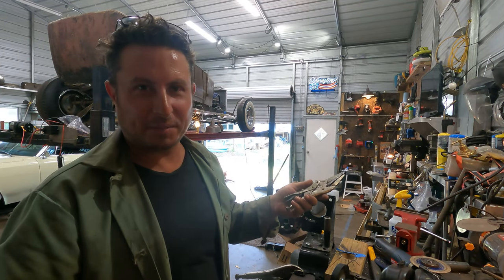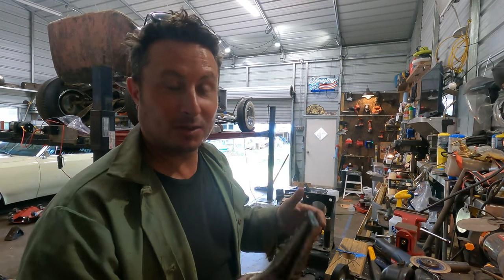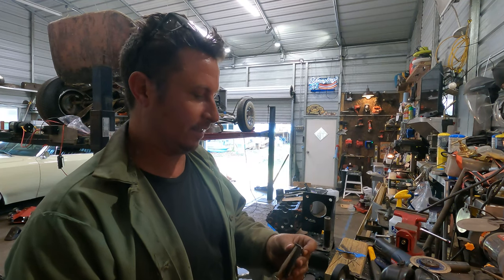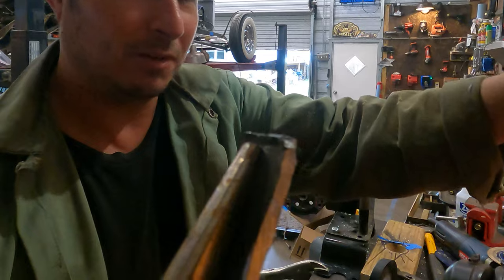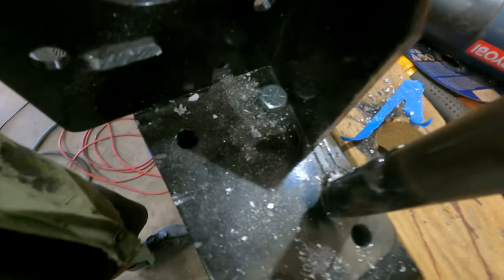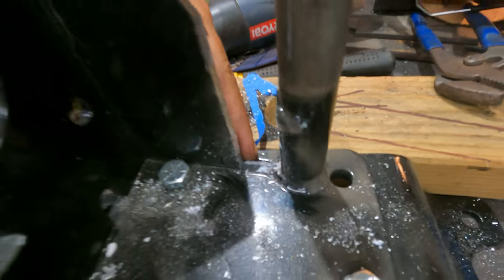I interrupt this high-speed programming to show you this. I didn't have a good way of breaking off this little nug, well, cutting it off, so I broke it off, right? And I thought you guys should see this. That's the weld. And if you're saying where, I understand. If we dive in right here, that's the remainder of the weld.